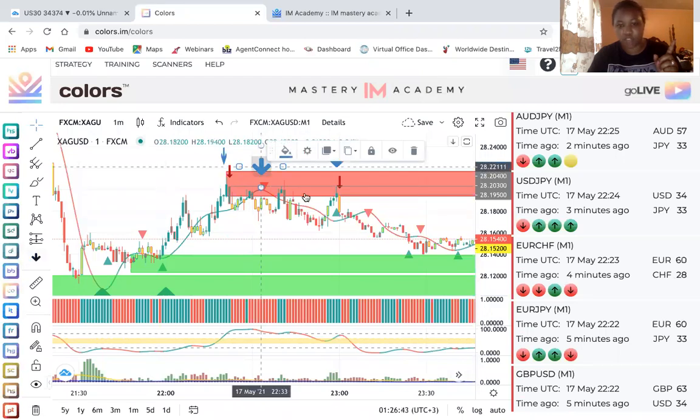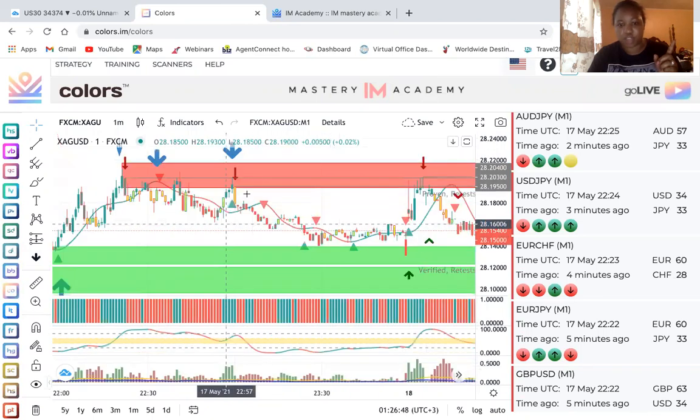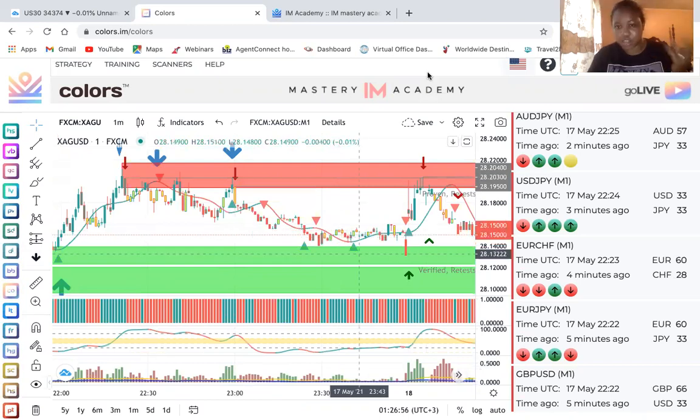So you have 3 confirmations that this market is really, really gonna sell, right? And can you see what happened after the second arrow came? This market tanked all the way down to the green box again. There you go. You take your profits and you buy this thing back up again, right? You buy it up again, guys.